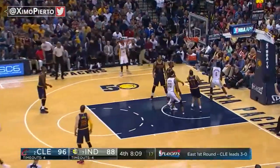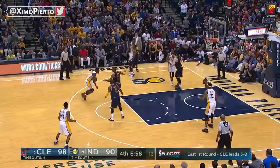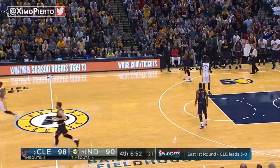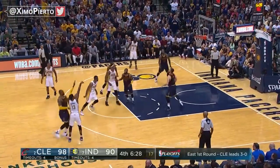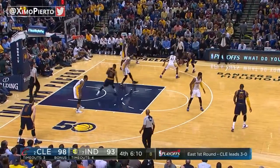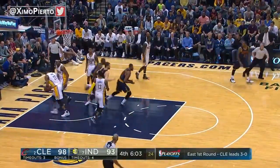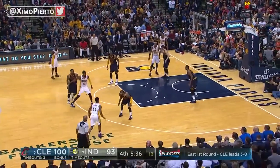Stevenson, nice great fake by Lance, and one. Trying to come to the rescue. Lance working against LeBron. LeBron's stout defense, impenetrable defense by LeBron James. See, this is what's happened to them in Game 3 in the second half. George from downtown, around the Thompson screen. Kept it the whole time and got the bucket. Basketball player at Boston University for Mike Jarvis back in the day.